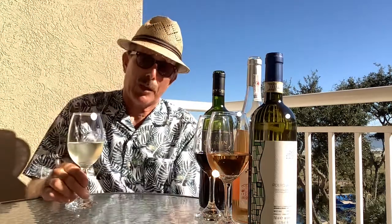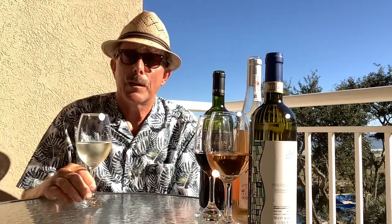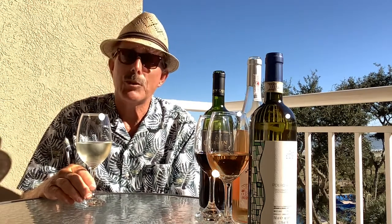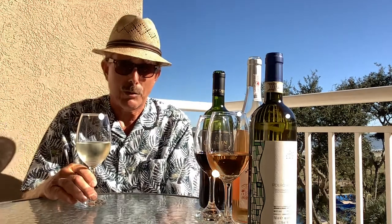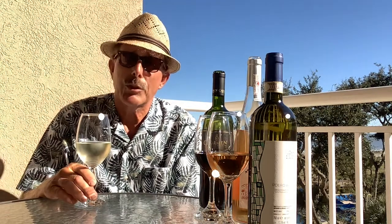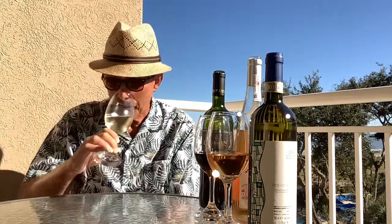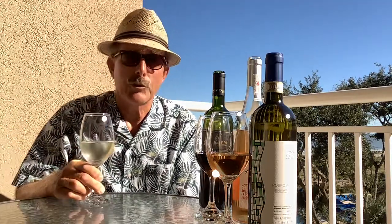I have 3 wines to recommend for you today. A red, a white, and a rosé again, of course. So let me start out with the rosé that I'd like to share with you. Excuse me, let me start out with the white that I want to share with you today. It's the white here in the glass. Almost like a Sauvignon Blanc.